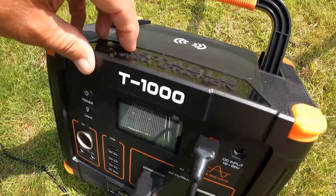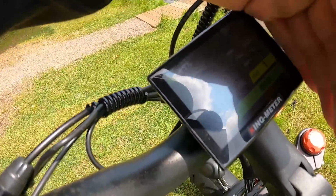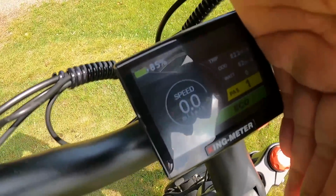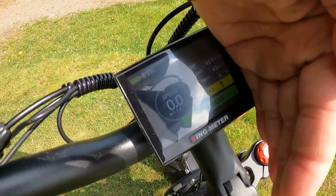But anyway, I'm going to sit it on for a little while and see what happens. Now let's go check over on the bike here and see if it says that it's charging. Yep, it's up to 85% already. So it went from 80% to 85%. I don't know if you guys can see. I'm trying to get this so you can see on the screen here. It went from 80 to 85% just in like a couple minutes. So it's charging in fast now. So we'll leave it on a little bit and see what happens.